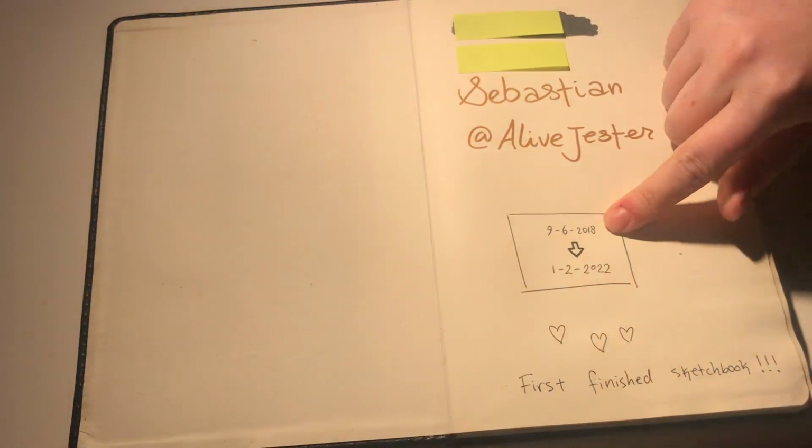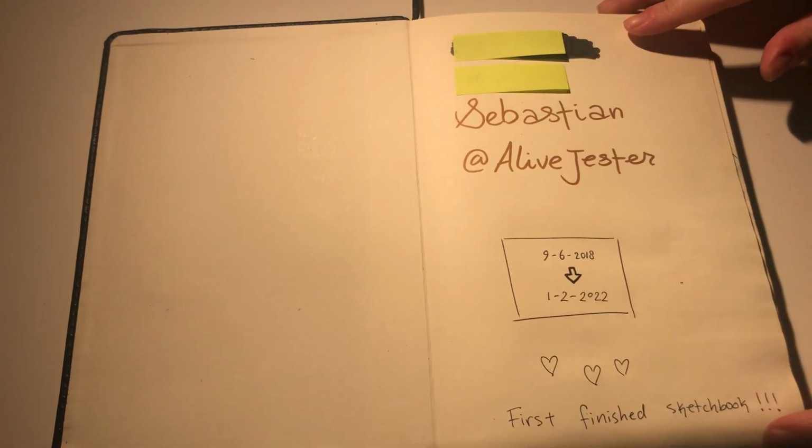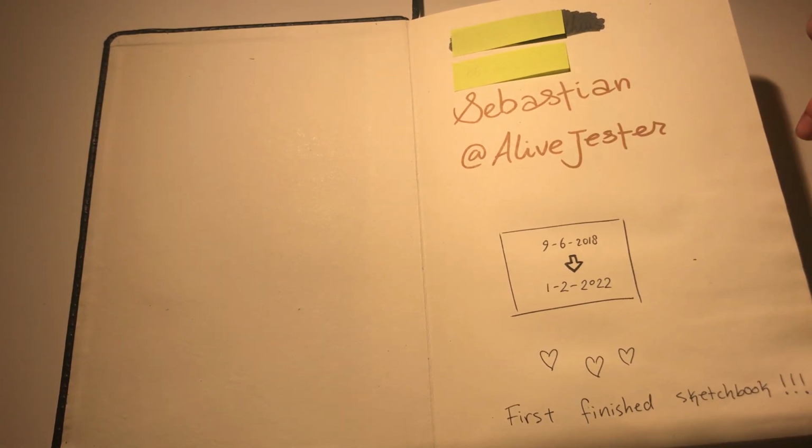This sketchbook is from a dollar store. I'm from the Netherlands. I do not even know if they sell this right now anymore because I started the sketchbook in 2018. But yeah, that's where I got the sketchbook from. The quality of the paper is decent, but it definitely has a lot of bleed through, as you will see on some pages.